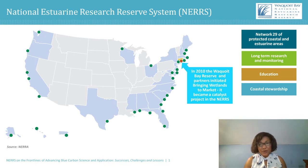This work was supported by the Science Collaborative, a funding entity that gets funding from the National Oceanic and Atmospheric Administration and supports the work of reserves and the community at large to work with academic and community partners to address coastal management problems and to really do applied science.